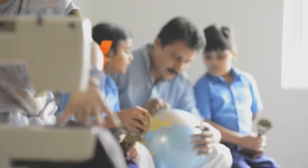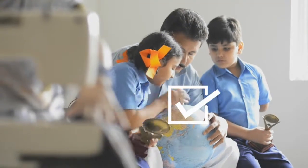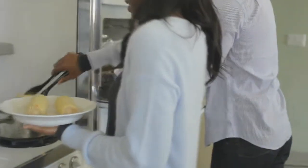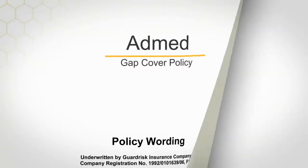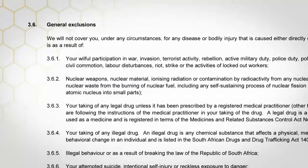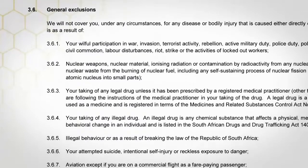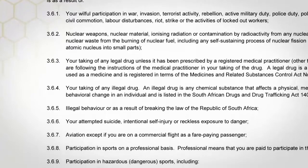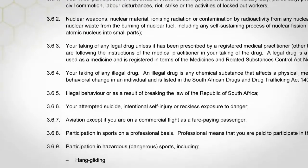Your Admed policy covers spouse, child and parent dependents listed on your medical scheme, except if you have more than one spouse. We cover only the one spouse named on your Admed policy. Day-to-day medical expenses like GP visits and medicines are not covered. And as with any insurance policy, there are a list of events that are classified as general exclusions, as well as specific exclusions applying to certain benefits, and these are all listed in full in your policy document.